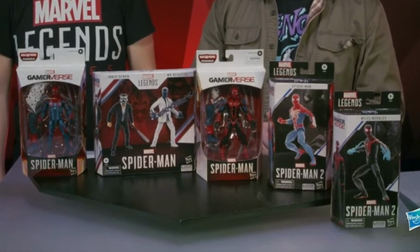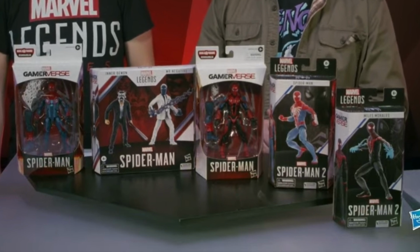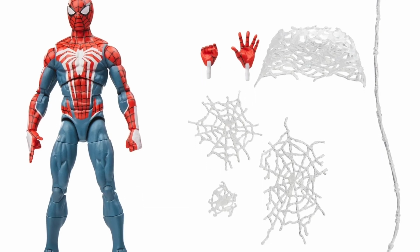They also had the 2023 single releases of Miles and Peter. The Peter one was one that was controversial at the time because of the lack of hand accessories with that one. And then you had the 2-pack that was, I believe, a GameStop exclusive with Mr. Negative and the Inner Demons as a kind of troop builder. So they had all those splayed out. So it kind of gave you what we're going to talk about.